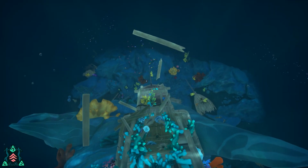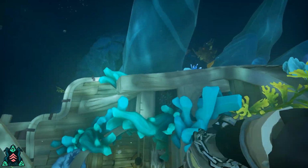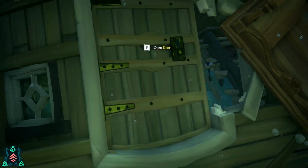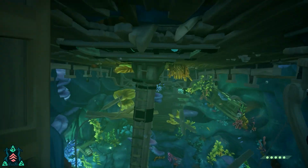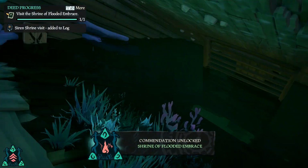Next is the Shrine of Flooded Embrace. Now the entrance to this shrine is actually on the very top of the spire in this shipwreck, so just go through here and open this door. Now once you're in the actual shrine, you're going to want to swim up into the bottom deck of the galleon, and up on the shore here you'll find the first journal.